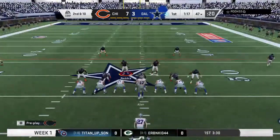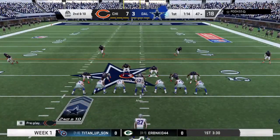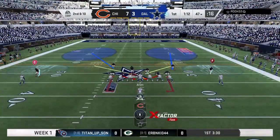Let's get it. 56. Round 80. Stop. Hey, here we go. Alert 3. Alert 3.